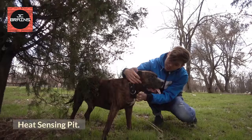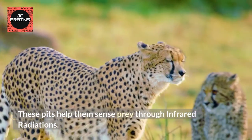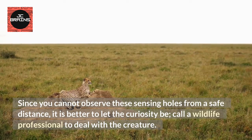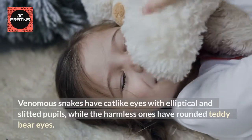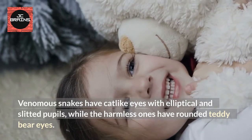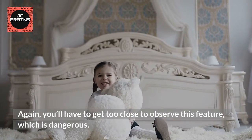Heat-sensing pit. Pit vipers have pits on their heads or snouts. These pits help them sense prey through infrared radiations. Since you cannot observe these sensing holes from a safe distance, it is better to let the curiosity be. Call a wildlife professional to deal with the creature. Eyes. Venomous snakes have cat-like eyes with elliptical and slitted pupils, while the harmless ones have rounded teddy bear eyes. Again, you'll have to get too close to observe this feature, which is dangerous.